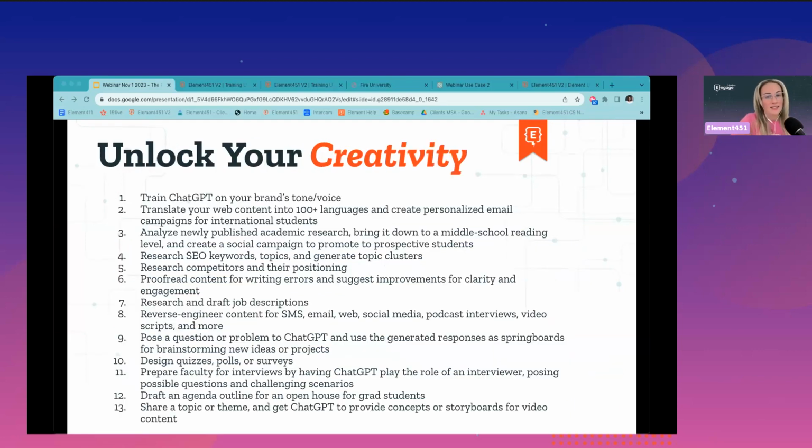So this next slide is not pretty, right? But it's supposed to be usable. And the goal here is Daniella and I just sat down and brainstormed 13 different ways to help you unlock your creativity within ChatGPT. Because now that we have been educating higher ed on prompt engineering for almost a year, what we consistently find is it's not about the lack of expertise or the lack of ability to prompt ChatGPT.